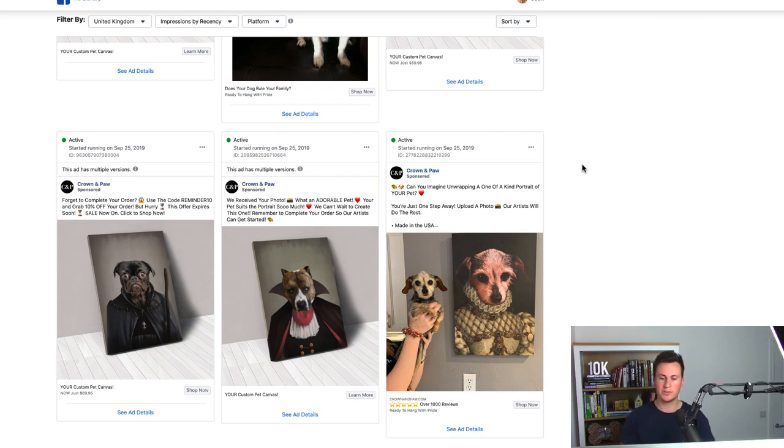That being said, let's turn our attention to the ads Crown and Paul are currently running. I've gone straight to the bottom of the page so we can see the ones that have been running for the longest, and we can see they've been running some Facebook ads, just single image, pretty straightforward ads since September 25th, 2019. So they wouldn't be paying to run these ads and for them to still be active if they weren't profitable.